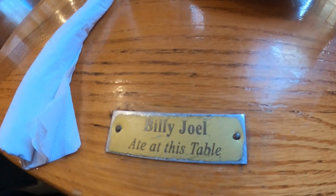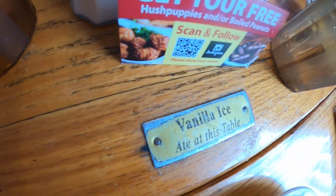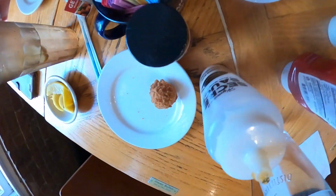Billy Joel ate at this table. Vanilla Ice ate at this table. Darius Rucker ate at this table. And Jimmy Buffett ate at this table.